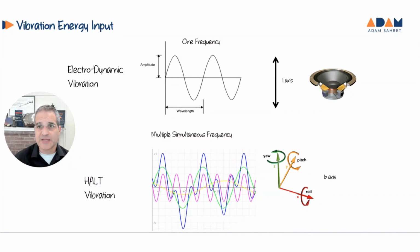So the kind of table that does this is a lot like an audio speaker, right? It's electrodynamic, where it's a magnet and a coil, and it actuates in a single axis, and it controls the frequency. So that's really exactly what an audio speaker is. Now, a HALT table is designed to do 6 axes, which means all 3 linear axes and all 3 axes of rotation, and broadband frequency, which means multiple frequencies at the same time.